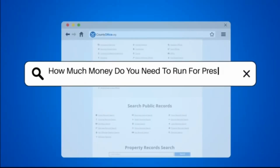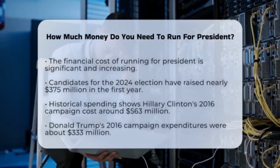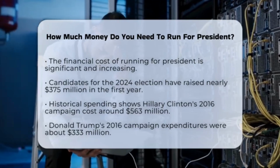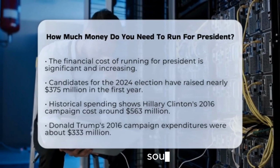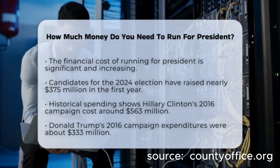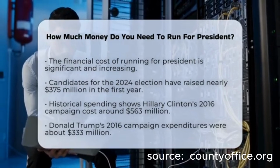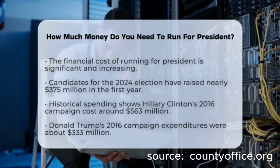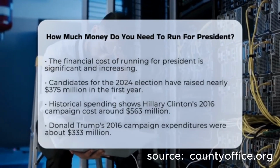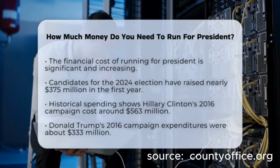How much money do you need to run for president? If you've ever wondered what it takes financially to run for the highest office in the land, you're about to find out. The cost of a presidential campaign is staggering, and it's a figure that has been rising dramatically over the years. To start, let's look at some recent numbers. For the 2024 presidential election, candidates have already raised nearly $375 million just in the first 12 months of the campaign cycle. This amount is expected to skyrocket as the election draws closer.